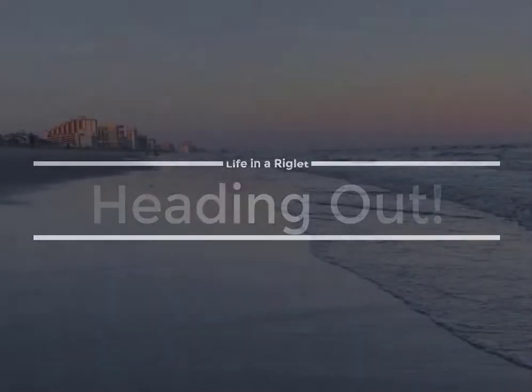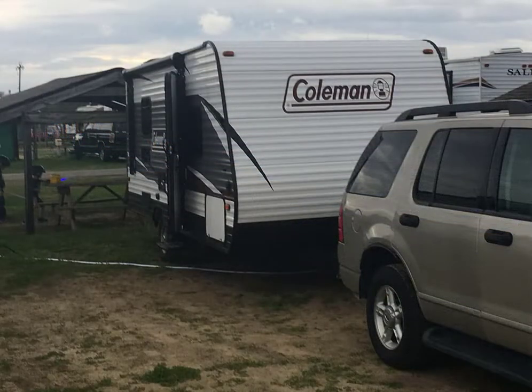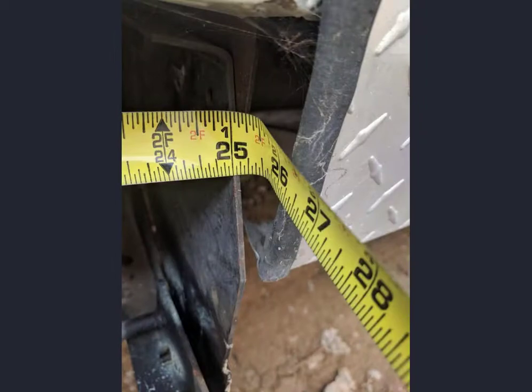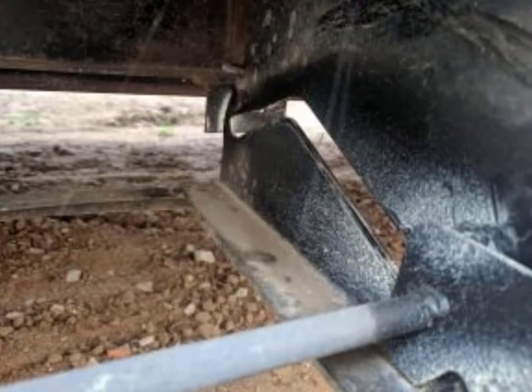Heading out. And as I pulled out into the sunset, leaving lot 620 in my rearview mirror, I turned right at the beach and banged into something for the first time. I got out to take a look, and sure enough, I had whacked and wrecked my steps, which I had forgotten to slide back under the camper before leaving. A week later, it took $380 and a day in the shop to replace them. So much for the dramatic exit.